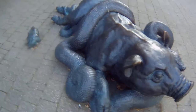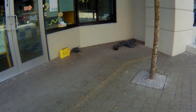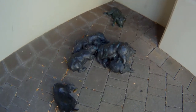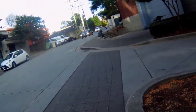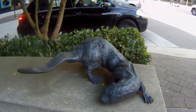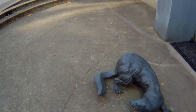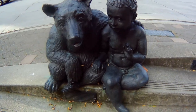It's like a pig and a snake. And a little pig. A whole bunch of little pigs over there. These ones. Looks like an otter. Here's a couple more otters. And a little boy and a bear, sitting there, arm in arm. Even got a little weenie.